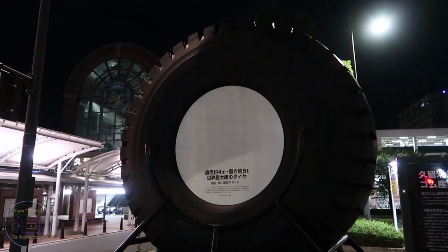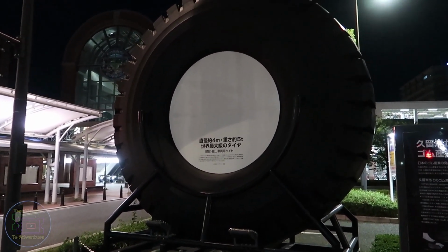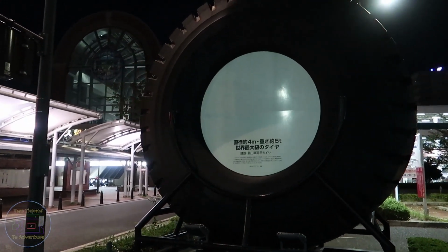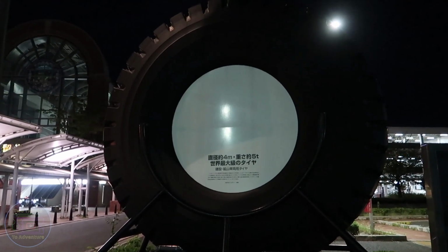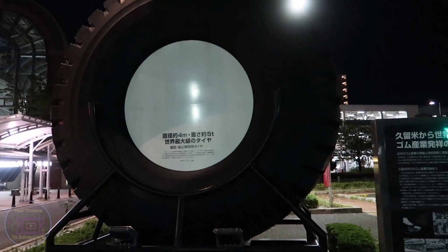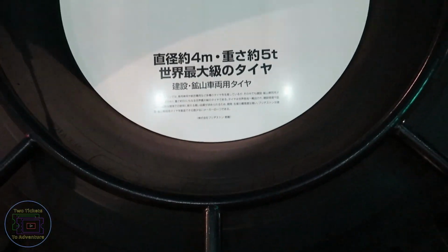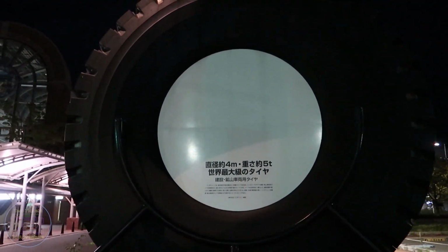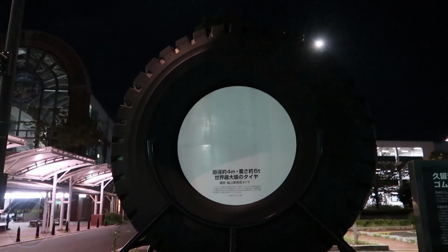So Kurume City to the world is the birthplace of the rubber industry. Kurume City flourished around the rubber industry, and many related companies are still here, such as Moonstar and Asahi Shoes, Bridgestone. So Firestone, Bridgestone tires type situation. That's why there's this big tire here. And what this says in the middle is approximately 4 meters in diameter and approximately 5 tons in weight, one of the world's largest tires for a construction vehicle.